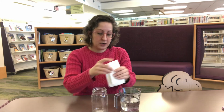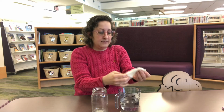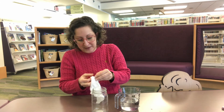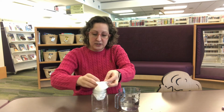So what we're gonna do is we're gonna get our paper towel pretty wet and then bring it out and then we're gonna put it in this jar. And we want to make sure that when we do that, we get the towel right up against the glass of the jar. And that way we'll be able to see our seeds growing.